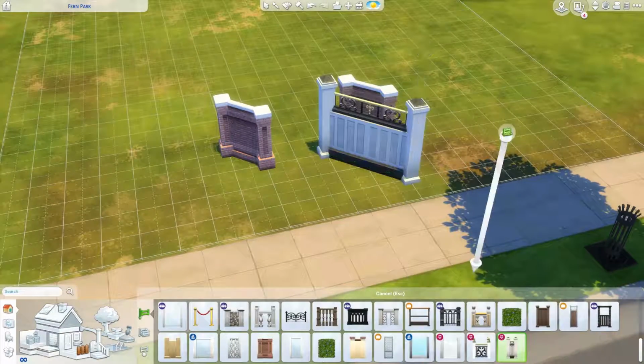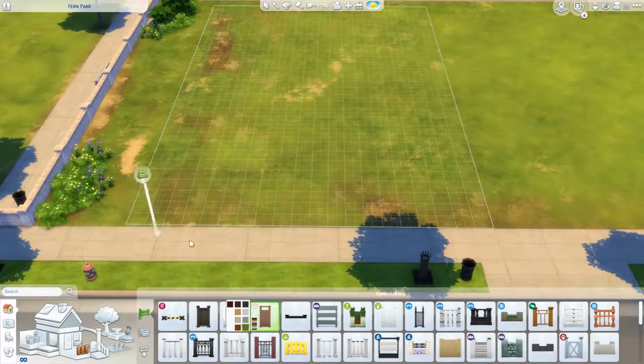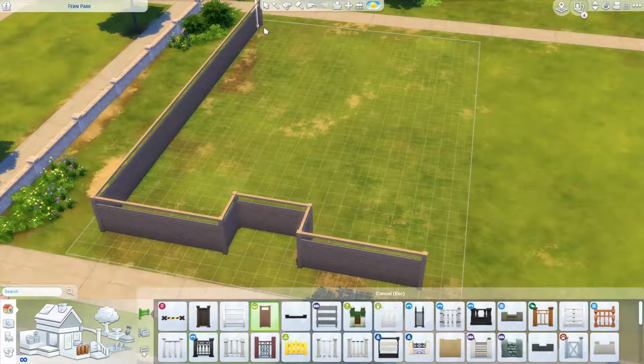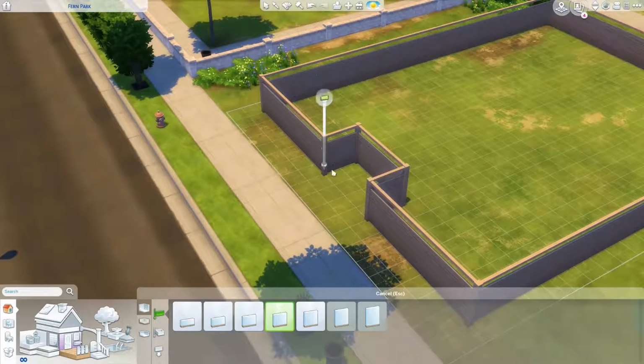So this is Hillcrest Avenue, and it's a modern, not starter, kind of like a second starter house. You can probably move in here after a few weeks of playing The Sims. And I really like the way it turned out. It's a really nice, modern, sleek house.